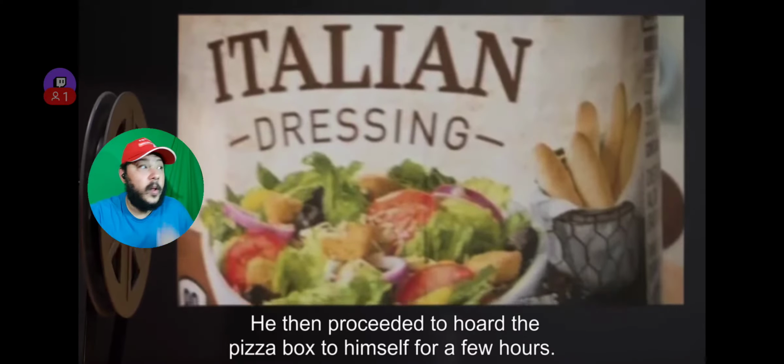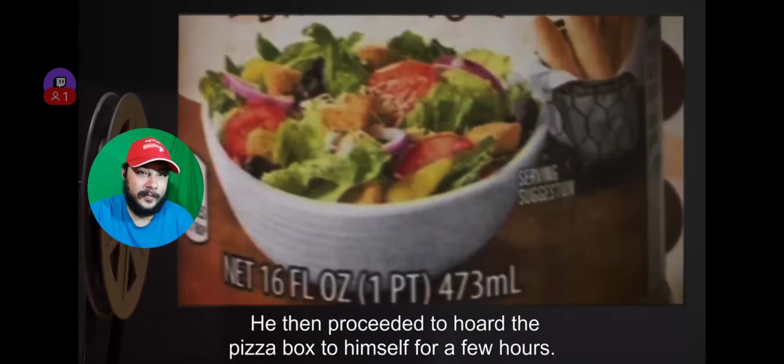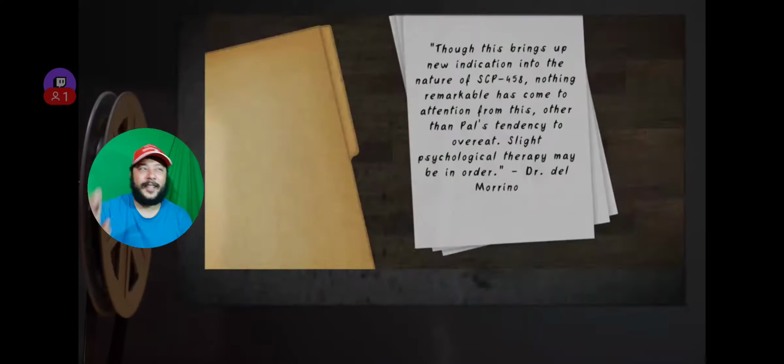He then proceeded to hoard the pizza box to himself for a few hours. He's like, give me the fucking pizza.